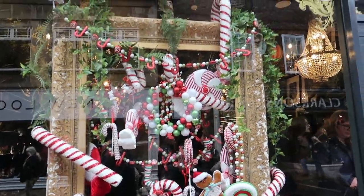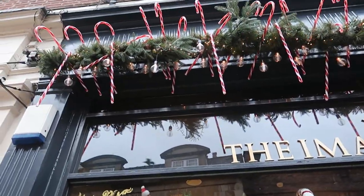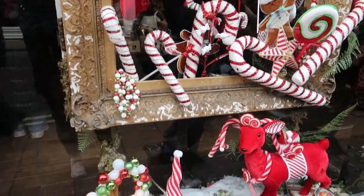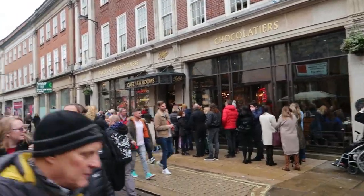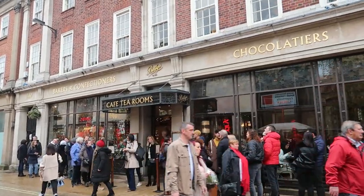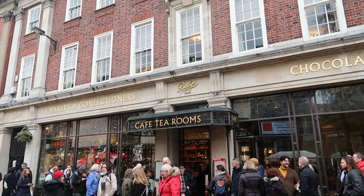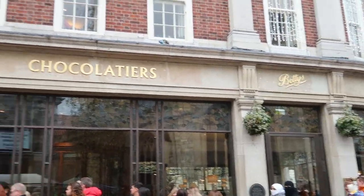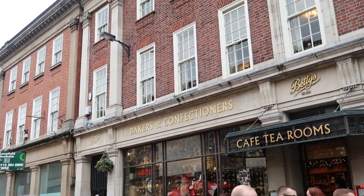Just wanted to show you this. It's a really quirky shop, isn't it, Lucas? It's very busy inside. So we've just got to Betty's. I've never seen the queue as big in all my life. It's queued right round the corner for Betty's. You've got to have a reservation, else you're going to be waiting a long, long time to get in here. They're even queuing to get in the shop.